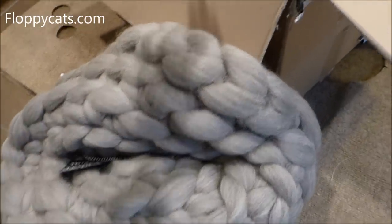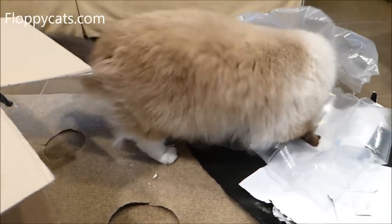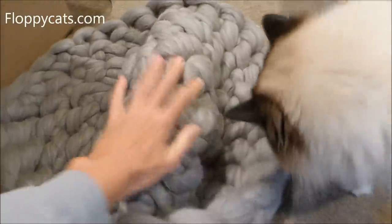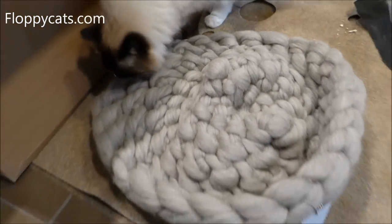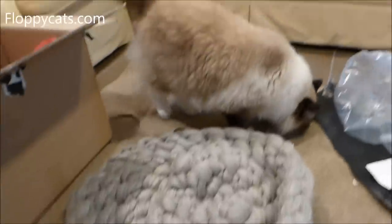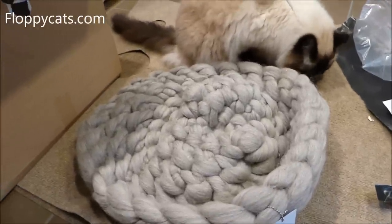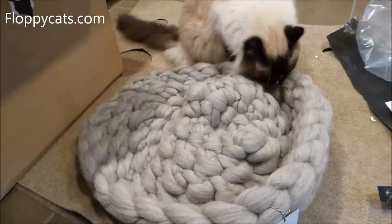I saw this Etsy seller featured on House Panther, and House Panther is a cat blog, cat website run by Kate Benjamin, who has done a few books with Jackson Galaxy on catification, so making your indoor living space cat friendly, if you will, without making it look really tacky. So, this Etsy seller makes cat beds, pet beds, and this is supposed to be a cat landing pad.